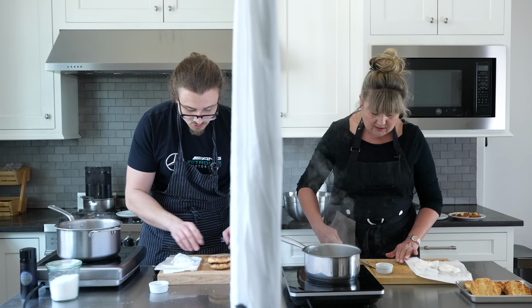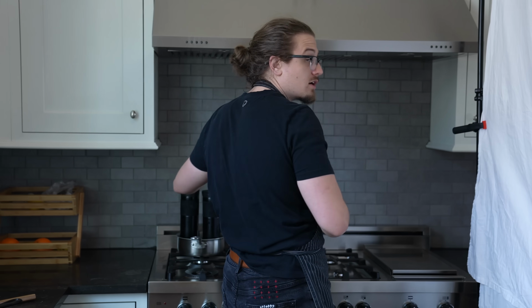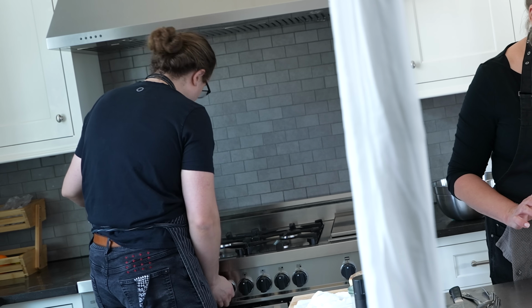Eggs, our chives, looking strong. Now let's get ready to assemble. I've had our hollandaise kept warm over here, as you should. Pop that onto your plate.